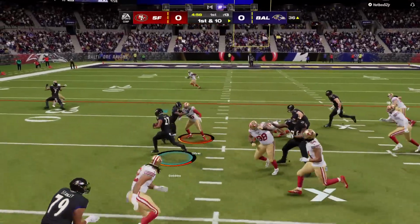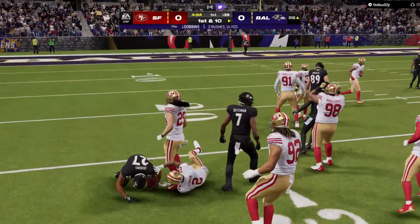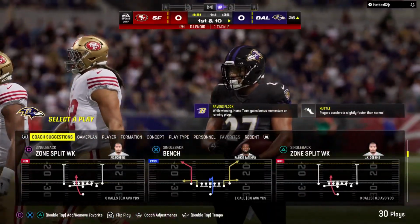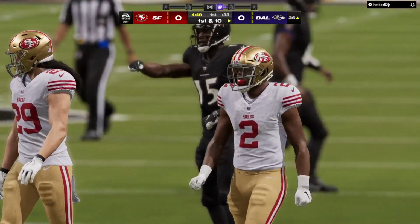A shotgun snap and a give to Dobbins. And that will open up for him well as he'll take this down to the 26-yard line. They get 10 more there, and I believe that'll be enough for another 1st down.